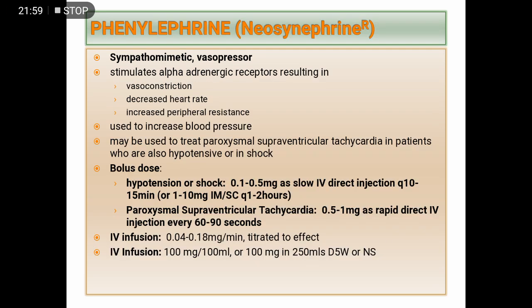We have the phenylephrine, sympathomimetic vasopressor as well. Stimulates the alpha-adrenergic receptors, resulting in vasoconstriction, decreased heart rate, increased peripheral resistance, and used to increase blood pressure. Our bolus dose if hypotension or shock would be 0.1 to 0.5 milligrams as slow IV direct injection every 10 to 15 minutes or 1 to 10 milligrams IM sub-Q every 1 to 2 hours.